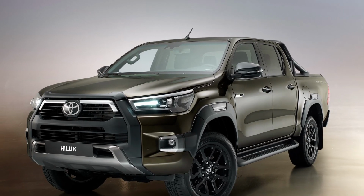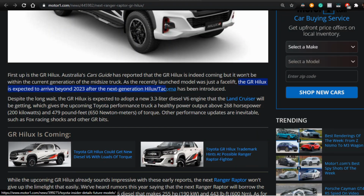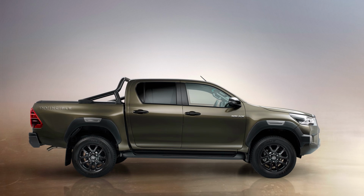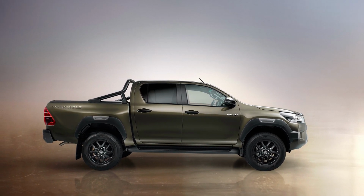But the GR Hilux is expected to arrive beyond 2023 after the next generation Hilux/Tacoma has been introduced. And I think that's interesting that they put the /Tacoma. I would be tickled to death if they merged the Hilux and Tacoma to have pretty much the same underpinnings. It'd be on the TNGA-F platform, which is going to be the body on frame platform going forward. It should be fairly modular, where they can have different wheelbases, different sizes, etc., different cabins.